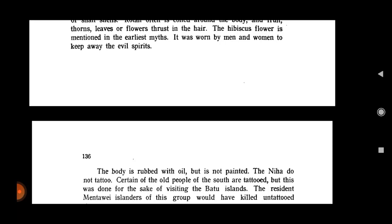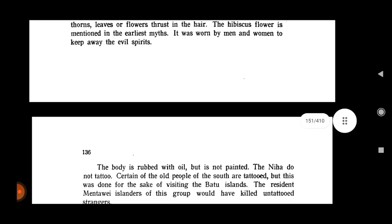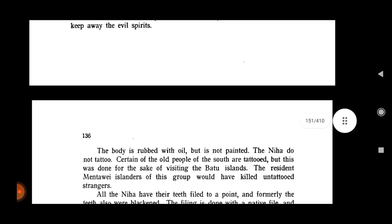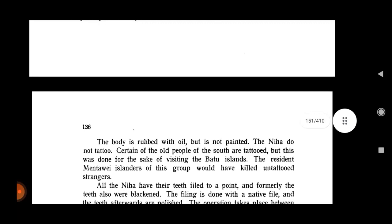The body is rubbed with oil but is not painted. The Niha do not tattoo. Certain of the old people of the south are tattooed, but this was done for the sake of visiting the Batu Islands. The resident Mentawei islanders of this group would have killed and tattooed strangers.